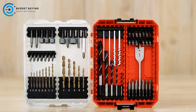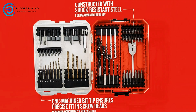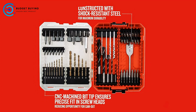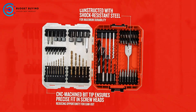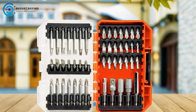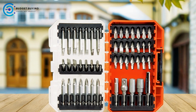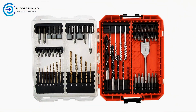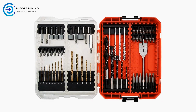The drill bit set also boasts CNC machine bit tips, which are specifically engineered to provide a precise fit in screw heads. This attention to detail minimizes the chances of cam out, a common issue where the drill bit slips out of the screw recess. This helps to reduce wear, stripping, and cam out, making each task smoother and more efficient.